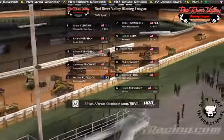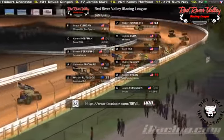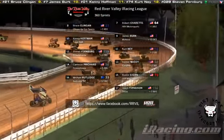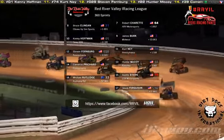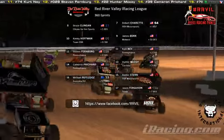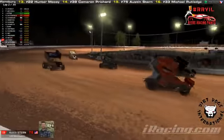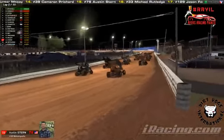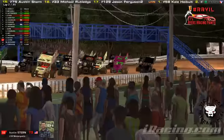And then Austin Stern in the 75, starting 15th. And 16th, Michael Rutledge in the 33 out of Australia. And Jason Ferguson out of Texas, tailing the field here in the 17th position. We have 17 cars, ladies and gentlemen, 30 laps here at the Williams Grove Speedway.